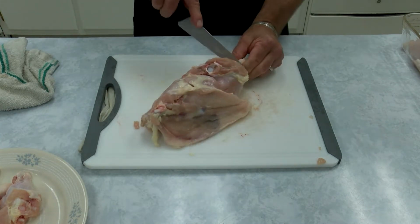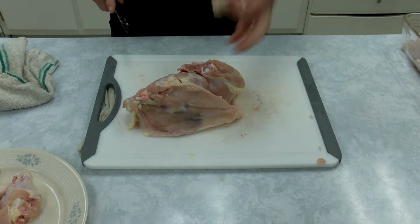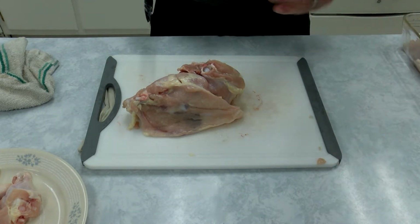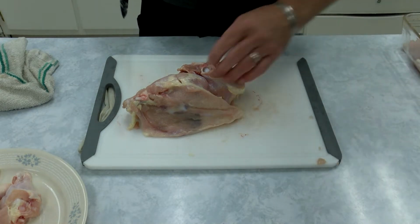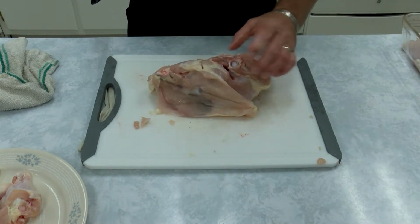This little chunk down here, I don't know why it is called this, it is called the Pope's nose. We pull that off. It's just a fatty little chunk of the tail. We always cut that off.